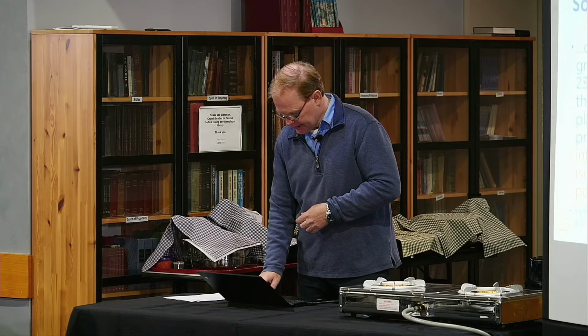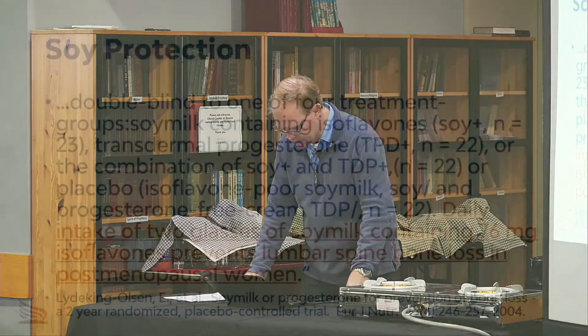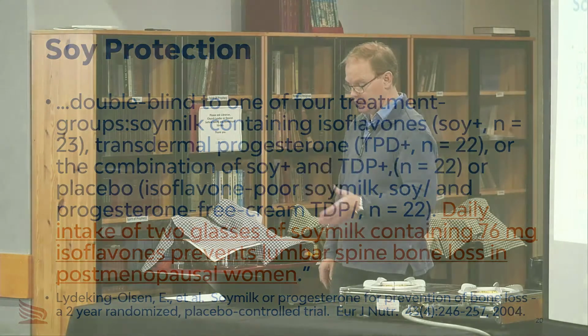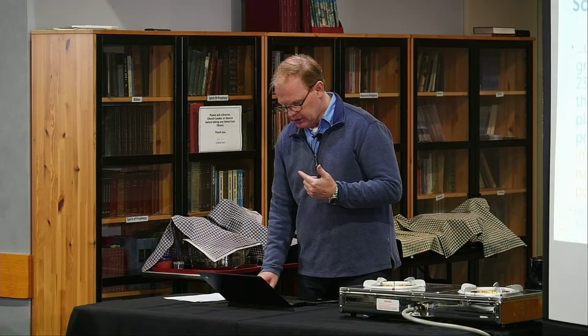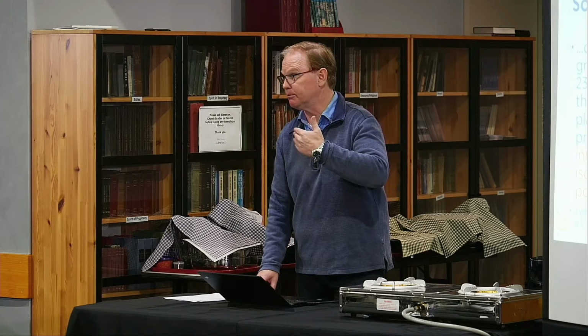Now there was a double-blind study done on one of 4 treatment groups: soy milk containing isoflavones, transdermal progesterone, the combination of soy and TDP, or placebo and progesterone-free cream. The daily intake of 2 glasses of soy milk containing 76 milligrams of isoflavones prevents lumbar spine bone loss in postmenopausal women. That was the outcome of the study: consuming soy milk actually reduces spine bone loss in postmenopausal women.